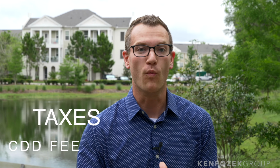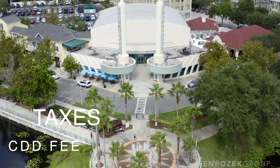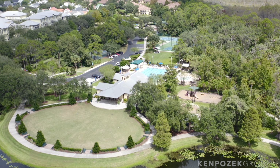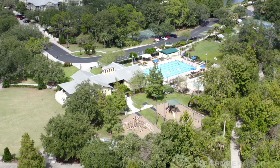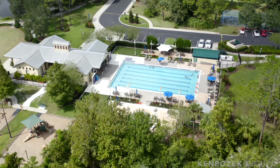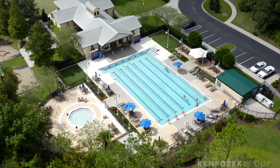Next up, let's talk about taxes and the CDD fee. Basically, your Osceola taxes are going to be roughly that 1% of the assessed value. But then you also have on top of that a CDD fee. A CDD fee is basically you're covering all of the developmental costs as part of your taxes. If you go online, you're going to notice there's ad valorem and non-ad valorem taxes, and that's basically just fancy words for your taxes and your CDD fee. They get combined, and at the end of the year, you get one bill.